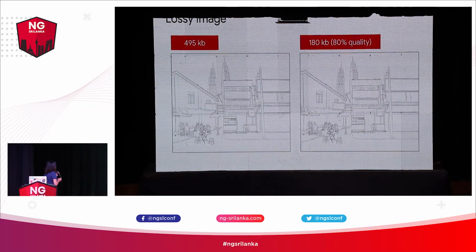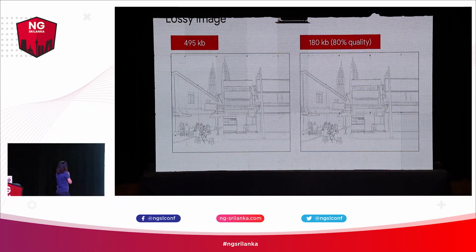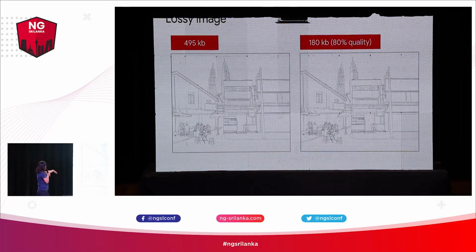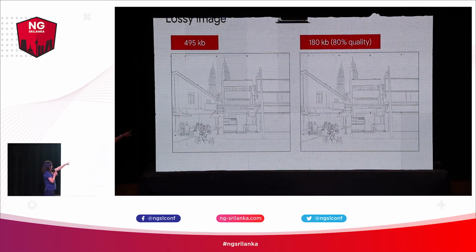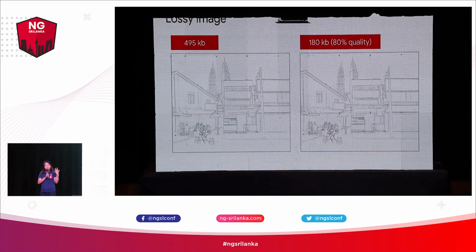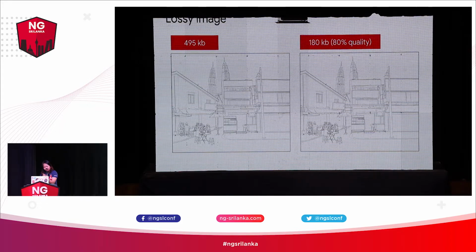To give you an example, on our website we have these big background images. The lossless image is 495 KB, but when we reduce the quality to 80%, it's 180 KB. You can see that the difference for me is not very obvious. But for you, if you are very good at visuals, you might spot some minor difference, but it's okay for me in this case.